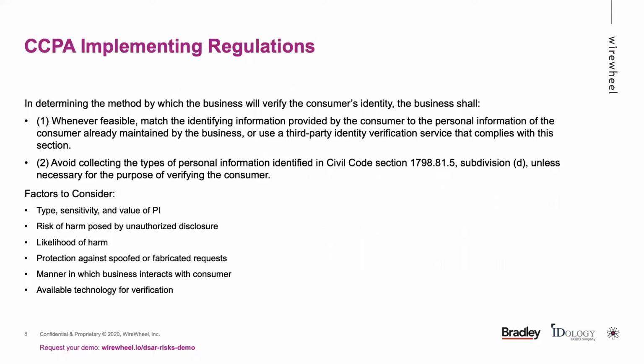So those are things like social security numbers, date of birth, financial account information, health information. Those are the types of things that you want to avoid using and collecting in order to verify the consumer. It's also the type of information that you would not want to provide back to the consumer, and there's actually an explicit exception to providing that information as part of a request. So the key factors that have to be considered are going to be the type, the sensitivity, and the value of the personal information. And the reason that it's really important to think through these before you get a request is because there is that short timeline.